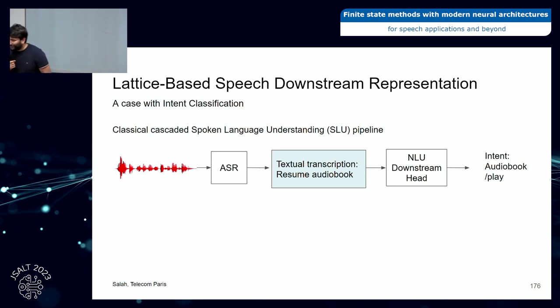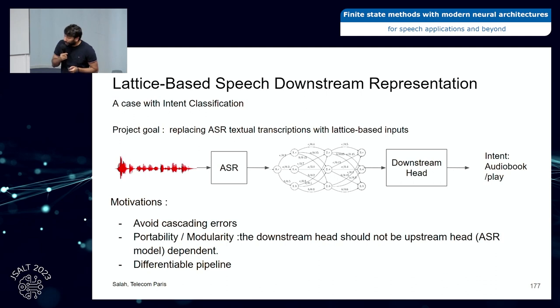So we'll be talking about intent classification. A classical cascaded model would first do the ASR, take the textual transcription, then give it to a natural language downstream head, and then you'll get the intent. We do not want that. Our project is to replace the textual transcription with a lattice-based one.